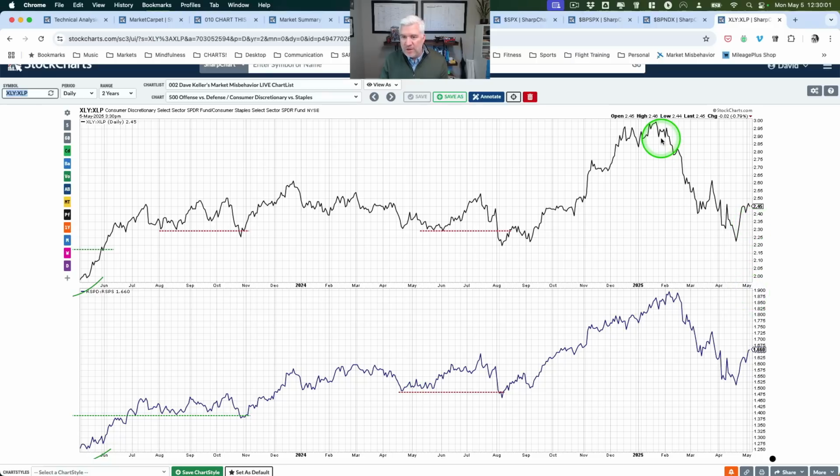And basically, when this ratio is going up, like we saw from August of last year through January, February of 2025, that means offense is outperforming defense. That means conditions are good. When the ratios are going lower, like they did from January, February to mid-April, that tells you conditions are not good, or at least investors are anticipating weaker conditions. Look at what's happened from mid-April to now, early May, the ratio starting to turn higher.